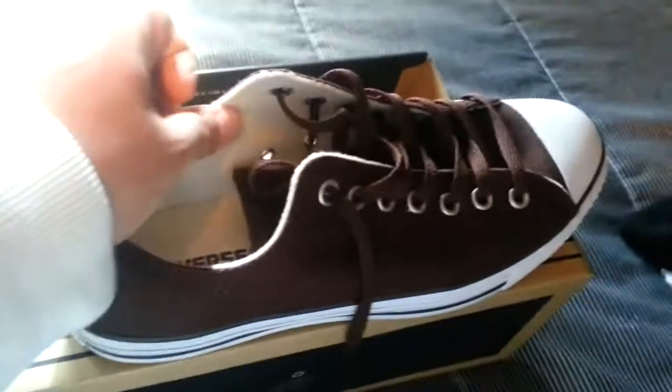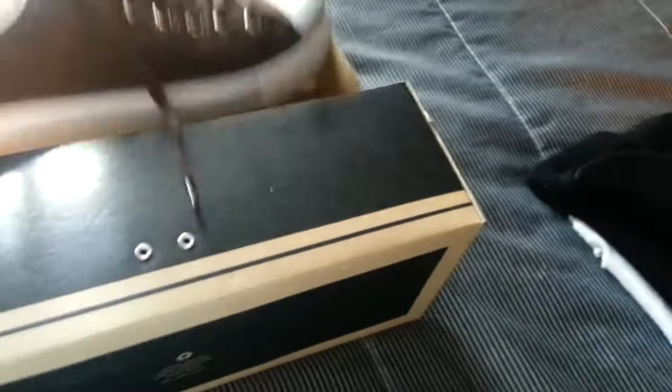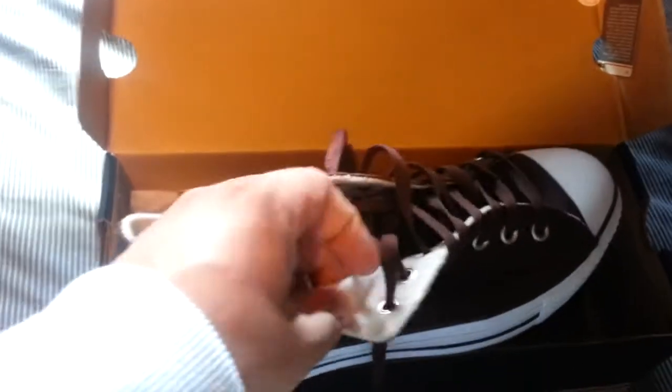So that's that. There's my cane. Oh, and here are these sweet Converse that my sister got me for Christmas, too. They're really, really soft from inside. I think she said they were Converse Classics. They are really nice and soft. I'm a big Converse fan.